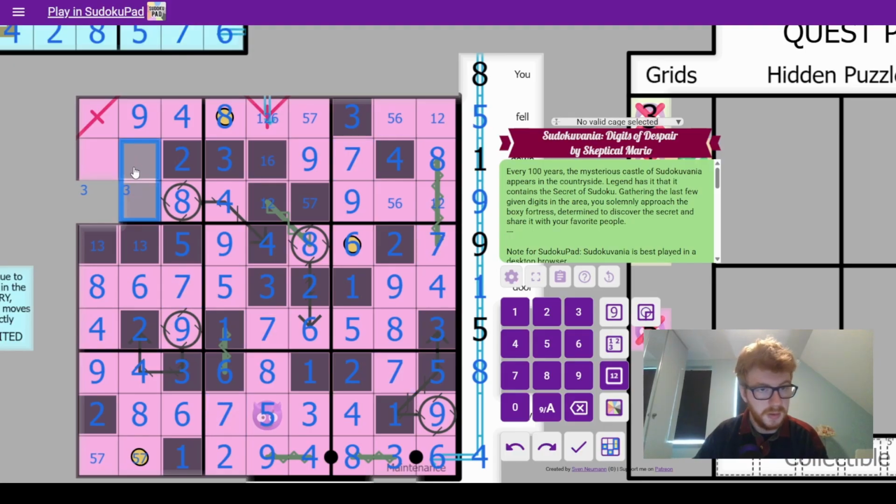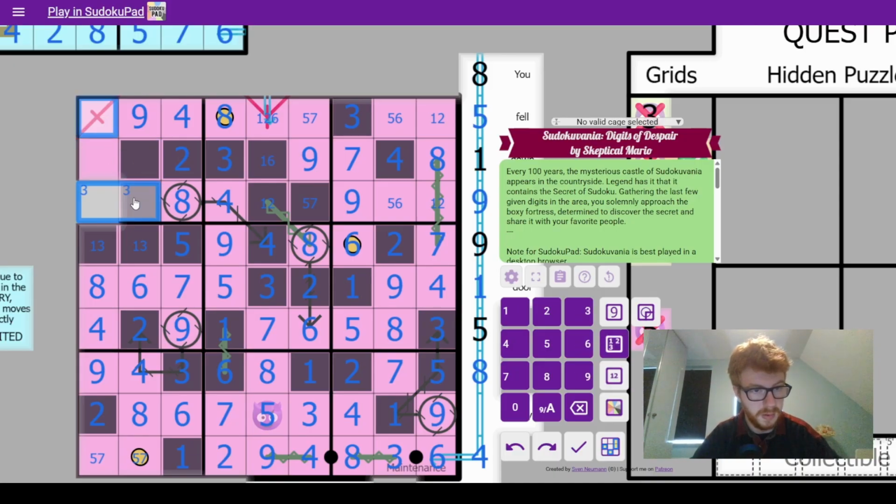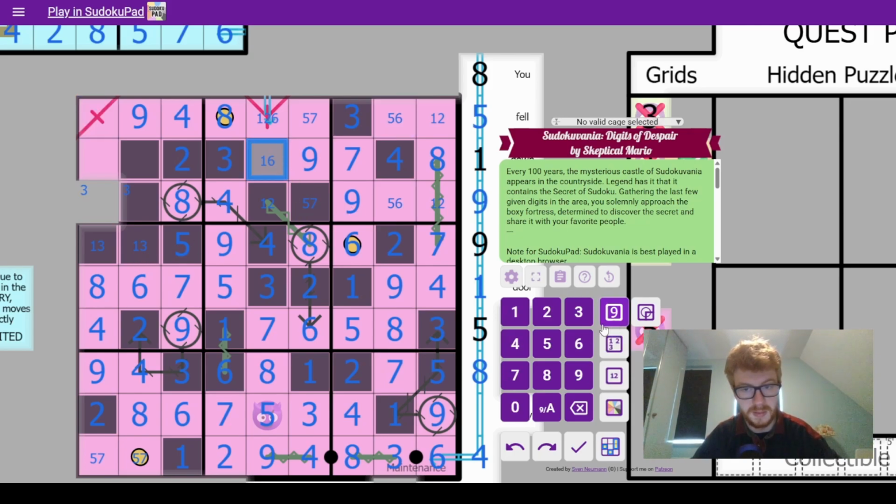Where can 6 go in this box maybe? Because if that's a 6, that would have to be 7, 8, or 9, and it cannot be, so 6 isn't one of those. Which means that has to be a 6. But it cannot be, because that cannot be a 6. Let me check real quick. Oh, okay, no, I was just being dense.